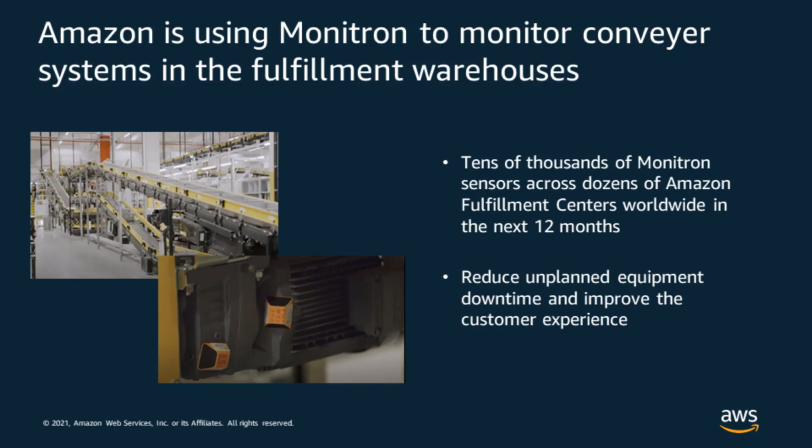Over the next 12 months, Amazon fulfillment centers will deploy tens of thousands of Monitron sensors across dozens of sites worldwide. This will help them reduce unplanned equipment downtime and improve the customer experience in terms of package delivery.